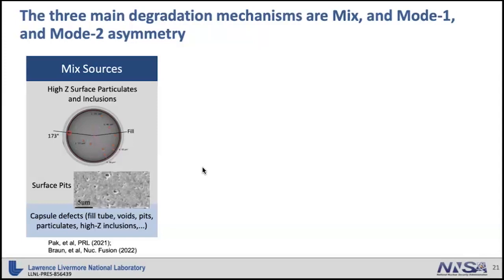And we metrologize these targets very carefully. We know exactly where the pits are, where they're located, how many there are, and then we pick the targets we want for our experiments. And so in reality, that means maybe a third or maybe 2/3 of the capsules that are being made are never actually being shot because they're simply not good enough.